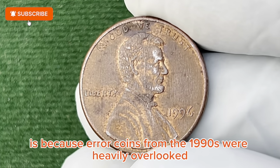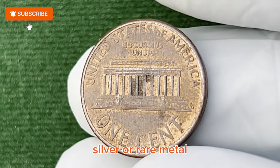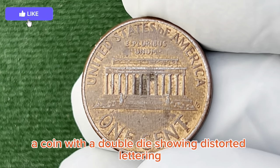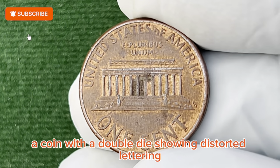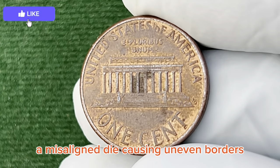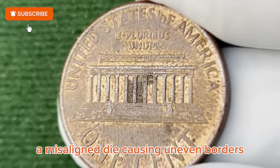The most fascinating part is that the 1996 penny error coin's value doesn't come from gold, silver, or rare metal content. It comes purely from the mistake. A coin with a doubled die showing distorted lettering, an off-center strike where part of the design is missing, a misaligned die causing uneven borders, or a broad strike making the coin appear stretched can explode in value once authenticated. And that's where the magic happens.